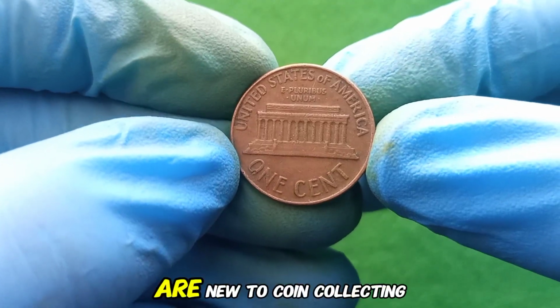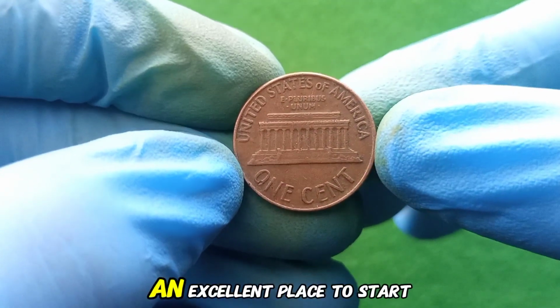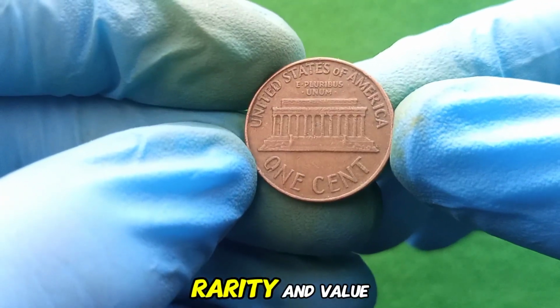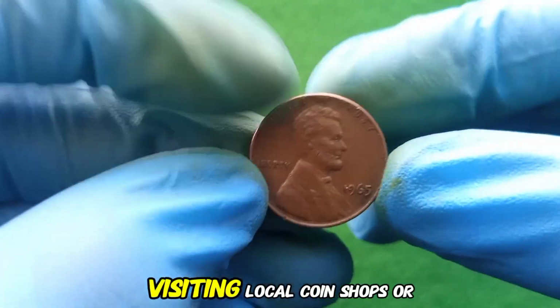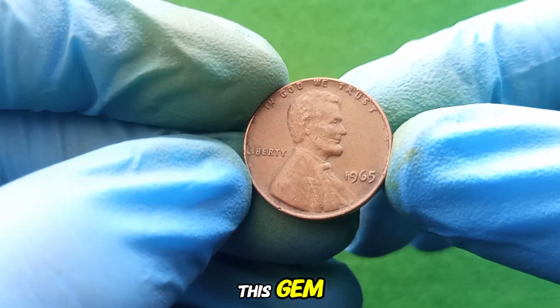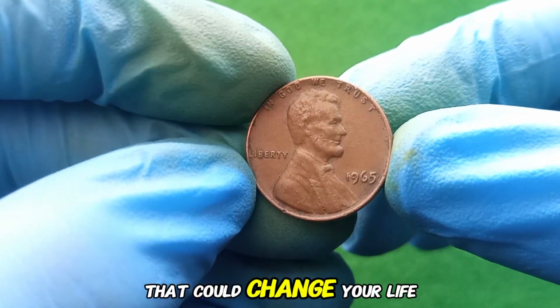For those of you who are new to coin collecting, the 1965 quarter dollar is an excellent place to start. It's a coin that combines history, rarity, and value, making it a must-have for any serious collector. Whether you're searching through old coin jars, visiting local coin shops, or bidding online, keep an eye out for this gem. You never know, you might just stumble upon a rare variety that could change your life.